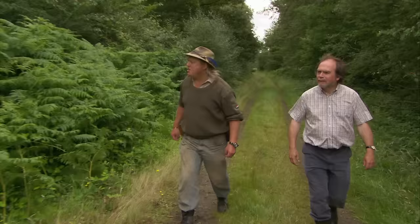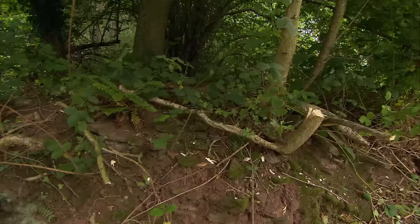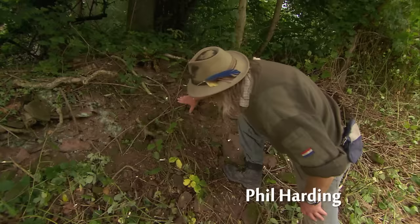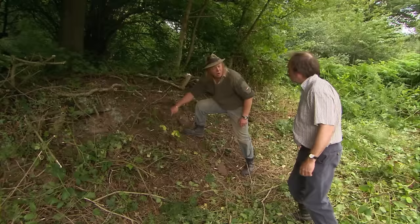Over at the other end of our site, Phil's checking out the earthwork in the woods. That is a serious bank, isn't it? It is, yeah. And you can see the stone right at the top. A lot of the work has actually been done for us because this is the bank and this bit here is just a bit of muck that's fallen down. All we've got to do is clear this out of the way. We'll have a nice clean section through the bank itself and just down there will be the old ground surface. Hopefully, just through there.